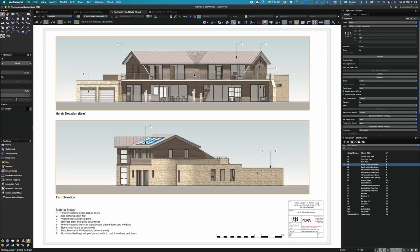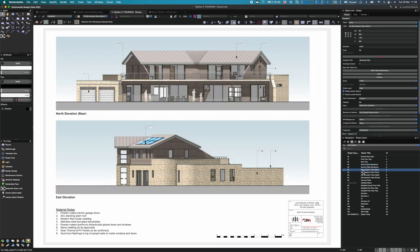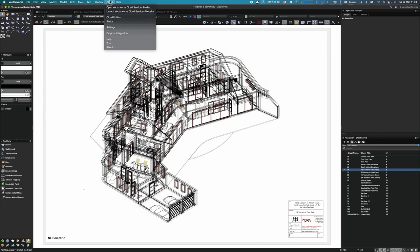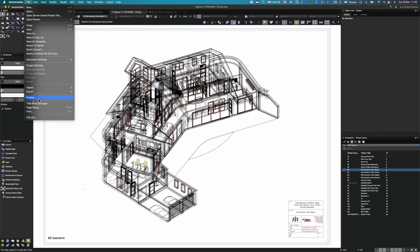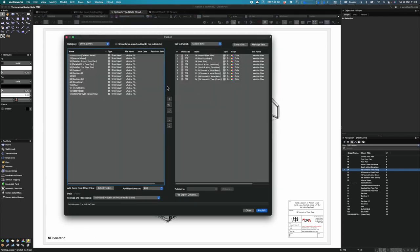But what can happen is some of them can take a while, depending on the quality of the rendering, to do the updates. So what I'm going to do with these other ones, which aren't yet updated, as you can see, is we're going to go ahead and do the cloud publishing. So to access your cloud publish, you just go to the cloud menu and go to cloud publish. You can also access it directly from the file menu as well and the normal publish command there. But let's bring up the cloud publish option here.